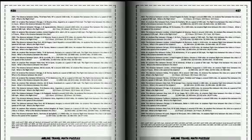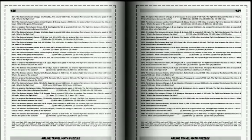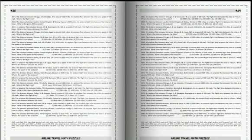We see some airplane travel puzzles, which is good for math and geography as well. Airline travel math puzzles involve the speed of the airplane, the distance between cities, and the time it requires for the plane to fly from one city to another.